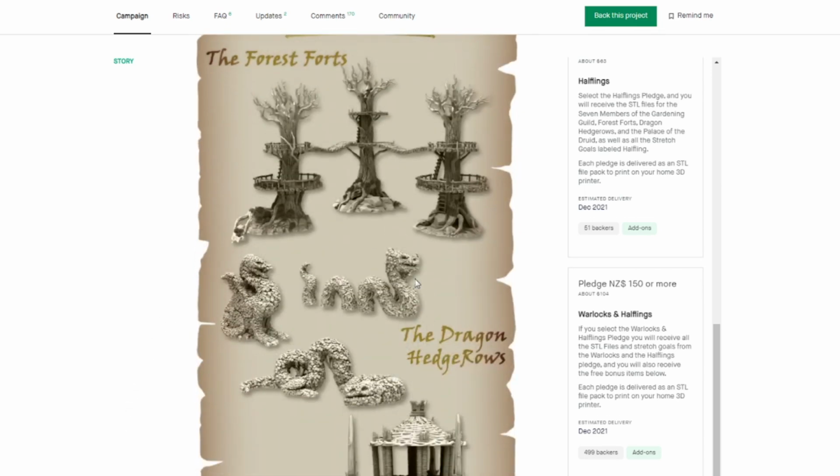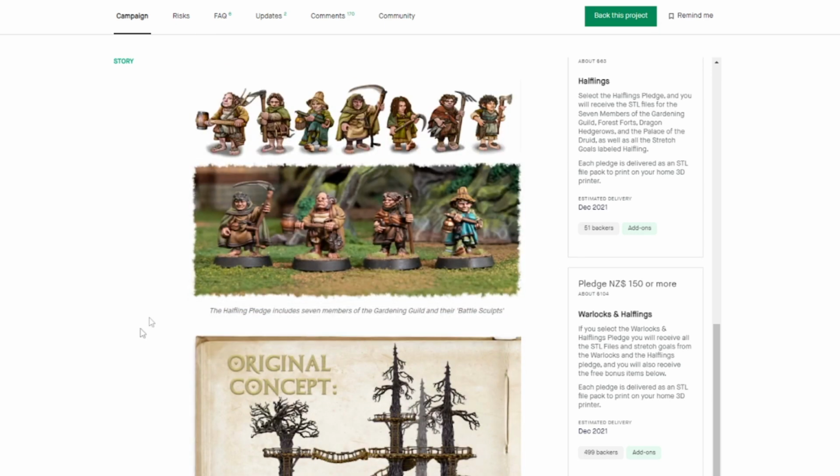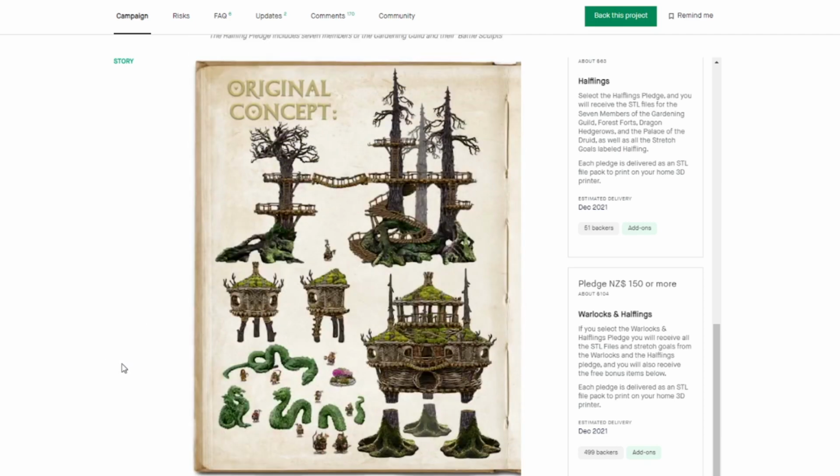And what's interesting is you're getting some of these hedge animals, which fits in nicely. Chewbacca's world would also be well integrated into these treetops as well. So a ton of variety that you can use these various models. Here are the miniatures. They look super good. And just the integration of these huts, and as you can see here, these trees.